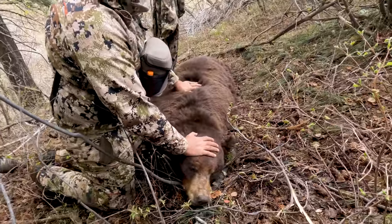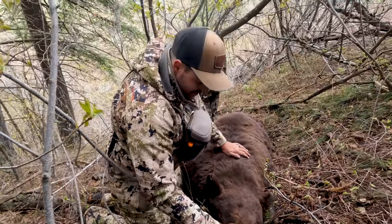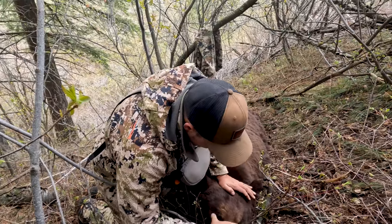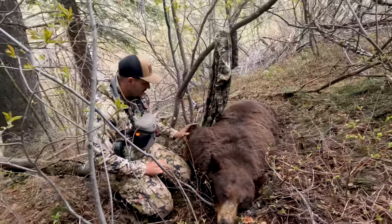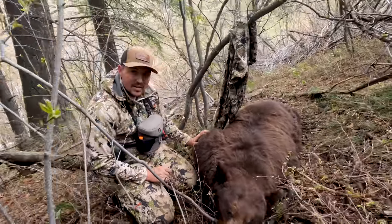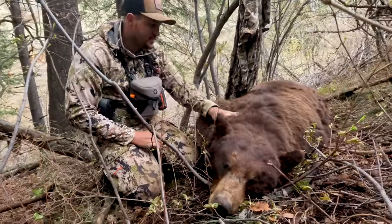Wow. But he's kind of in a tough spot, so we're gonna have to try to get him out in the open to where we can show him to you guys better. Dream bear for sure. Light muzzle, big old pumpkin head, beautiful chocolate coat, just gorgeous. But we're gonna get him propped up and take some good pictures and get him skinned out.